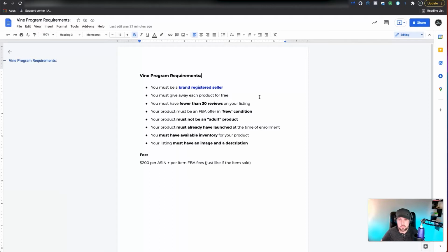And if you don't have that, then you're basically going to be left behind, because there are so many features that this gives you access to that you wouldn't normally have access to. So go ahead, and if you're not registered, get registered, but if you are, you're in the clear and you're ready to go.